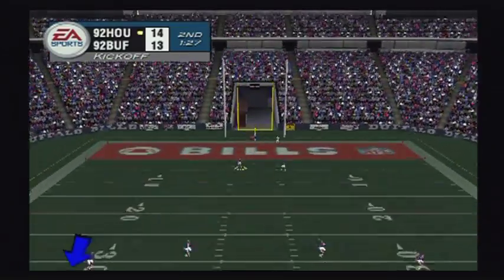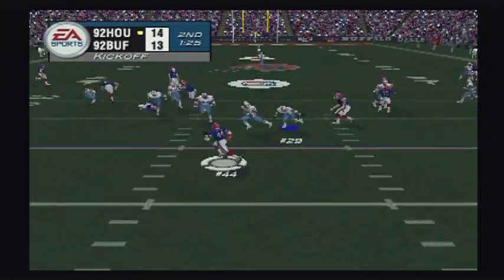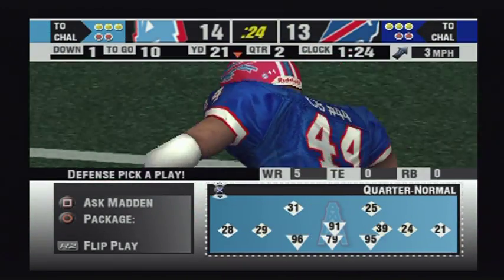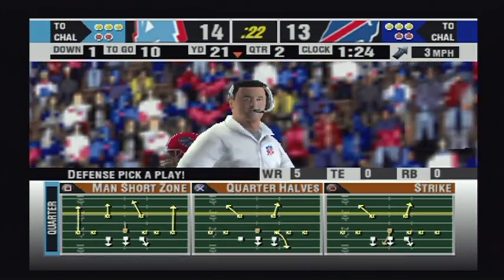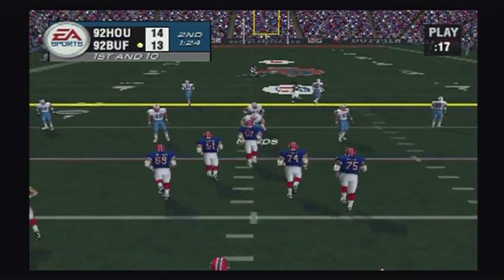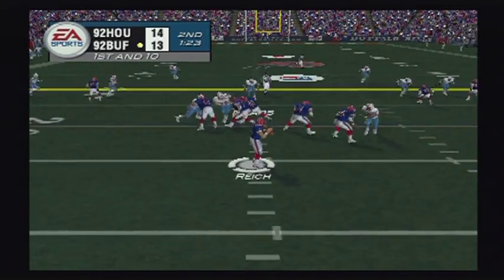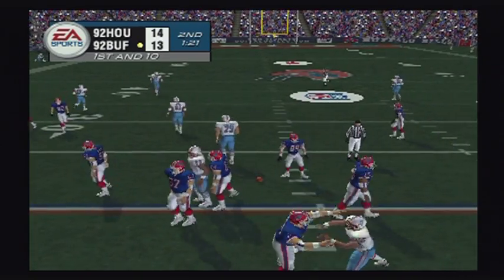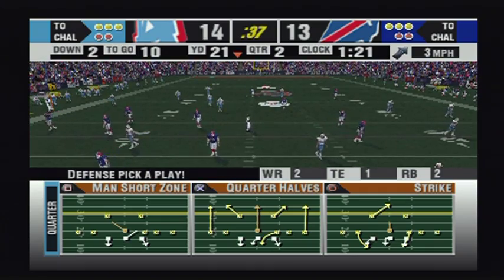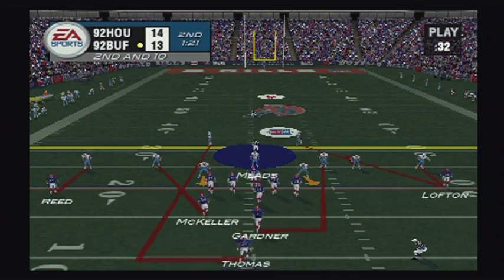Not a bad kick, they'll set up for the return. From the 5-yard line. The Bills will start the drive from 21. The Oilers line up in the quarter defense. To the air on first down. Throwing. Gets his hand on it. They'll need a good pickup here to make their way further downfield, or they'll have to face a third down situation.